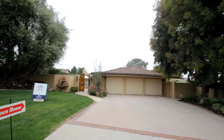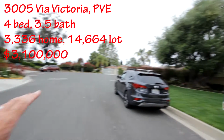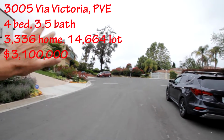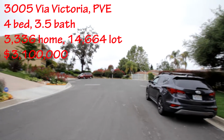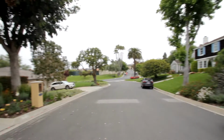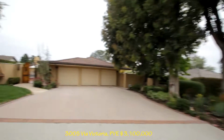Well, this is an awesome property. 3005 Via Victoria. This is a cul-de-sac right here. This butts up to Rancho Palos Verdes. Rancho Palos Verdes has 5 numbers. Palos Verdes Estates has 4 on their street address. So that's the border. And then you have all this other terrain here. There's really good trails. This is a spectacular property.